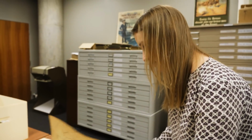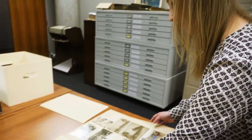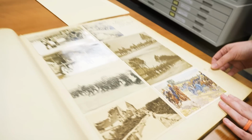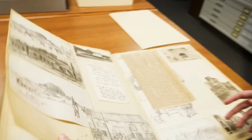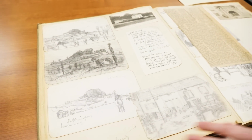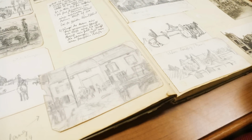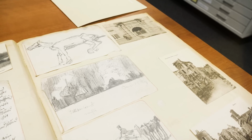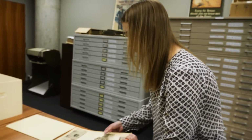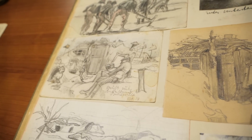He is a bit of an artist. Of course, we have pictures as well as some more postcards, mass-produced. Here are some images, and some of these he drew as well as others that appear to be from other folks. That is incredible. It's a really fun collection with a mixture of items: photos, some written documents, and of course our drawings here.